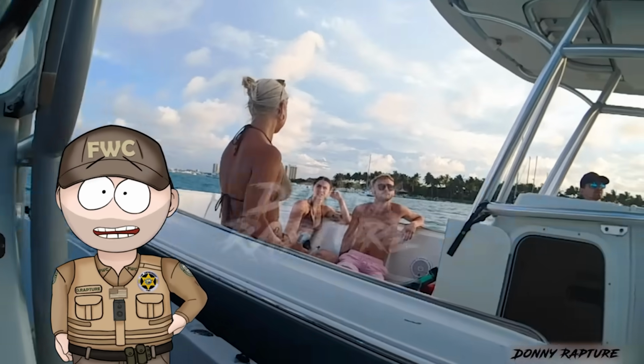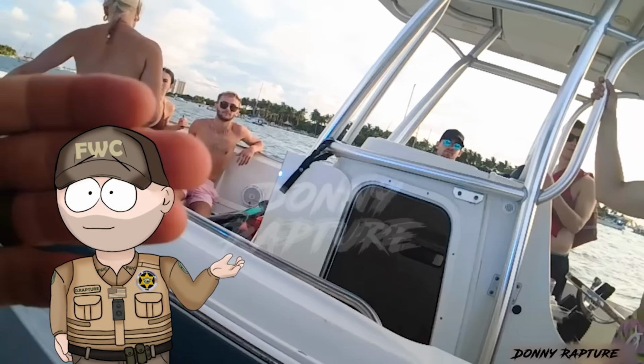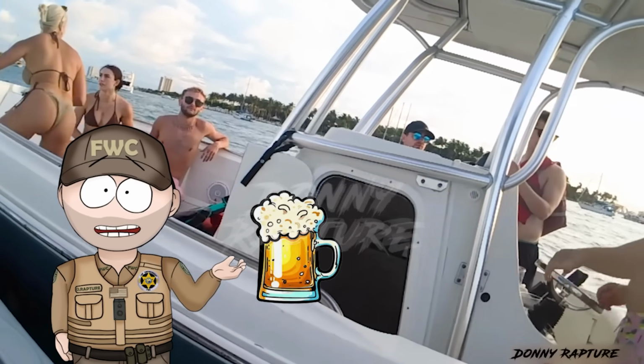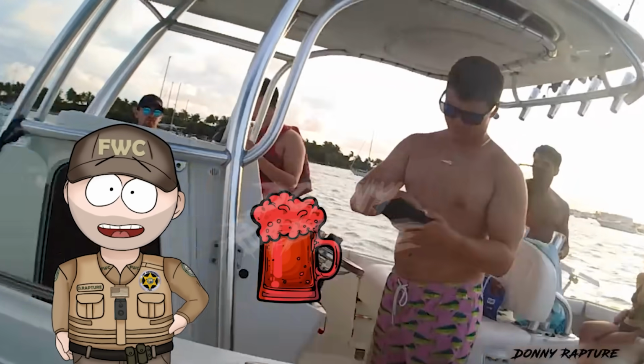Okay guys, so I'm going to start tracking all the clues of impairment at the bottom of the screen. Every time the officer spots a clue of impairment, I'll put one little mug on the screen. Once the mugs start turning red, that's bad. That means that they're considered impaired.